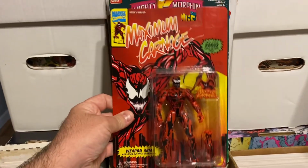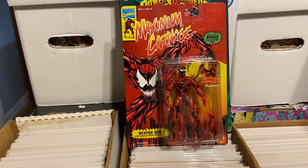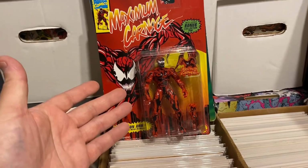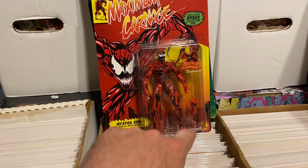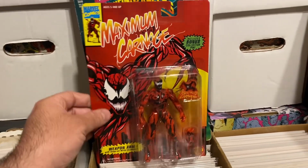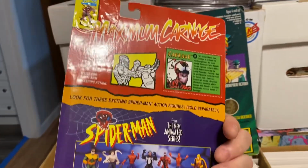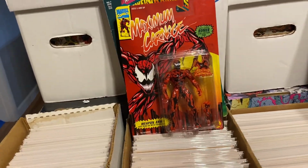I also picked up this one, really excited about this one, the Maximum Carnage series from Toy Biz. From the 90s, of course, we have Carnage. He comes with the little collector's pin and the arm extension. Really, really cool. These are in great condition. The card's in really nice shape. You can see here there's other figures in the line. Really cool. Excited about this one. I ended up getting that for $15.